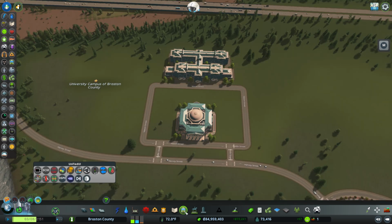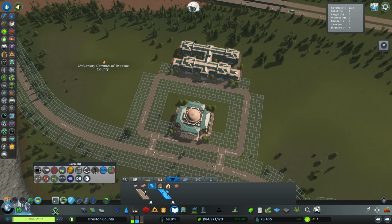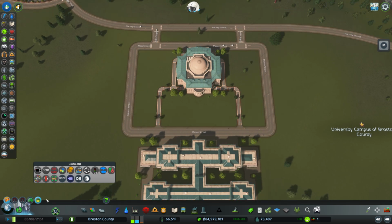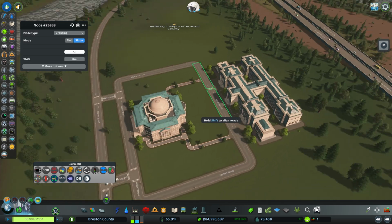Lovely. And then I just want to connect a couple paths back here as well. We're going to bring this up and over, and then we're going to do the same on that side. And then we're going to come in here with node controller. And not quite lined up. We're going to put in a couple crossings. Right like that.